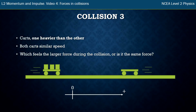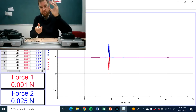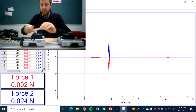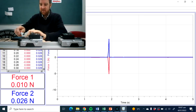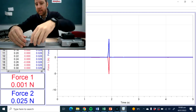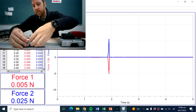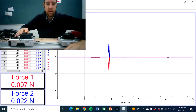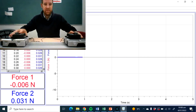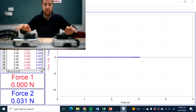Alright, and the third one is we're going to try and push them together with about the same speed, but one cart's going to be much heavier than the other. Let's have a look at that. Okay, and this one I've got masses here, so I'm going to make this one quite heavy. These are quite heavy masses. I think they're 125 grams each. That doubles the mass of this whole cart. So this cart is now double the mass of the other cart. Okay, so we'll set this up. So different masses, equal speeds.